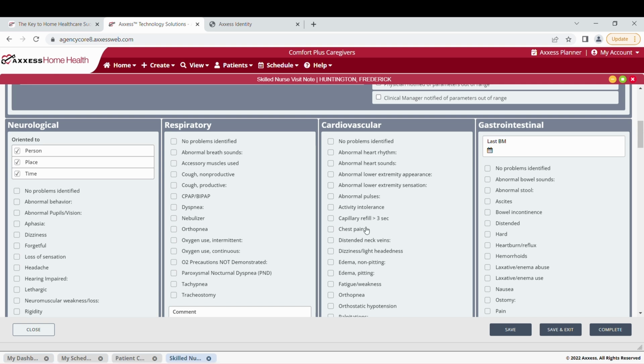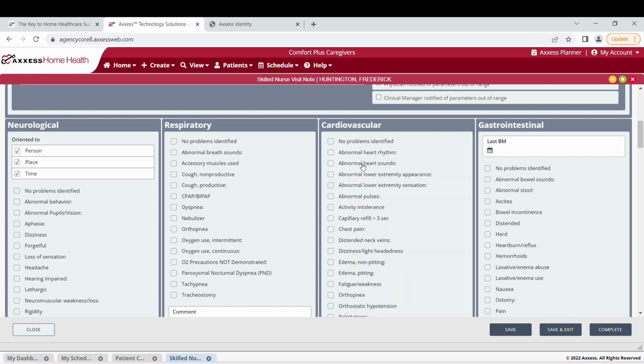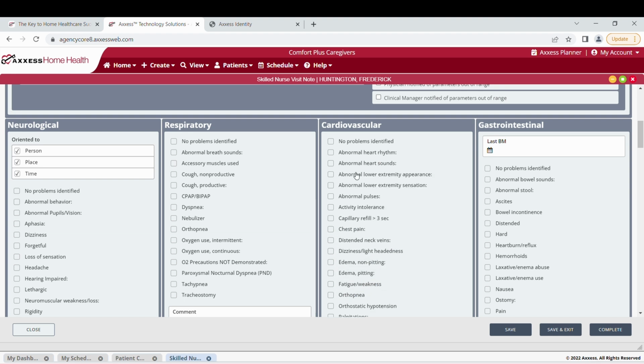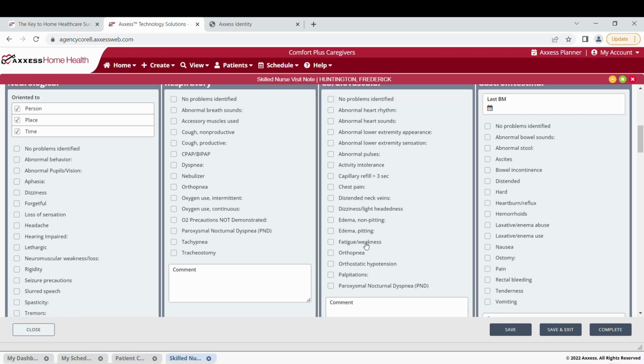And for the most part, whatever is the primary reason why we're in the home, you will go into that system more and document in there to reflect how the patient presents. So under cardiac, did the patient have activity intolerance? Did they have abnormal heart rhythms? Did they have an abnormal heart sound? Is it any of these? Did they have an abnormal lower extremity appearance? Whatever you thought it was. Were they fatigued? Do they have osteopenia? Do they have hypertension, orthostatic hypertension?